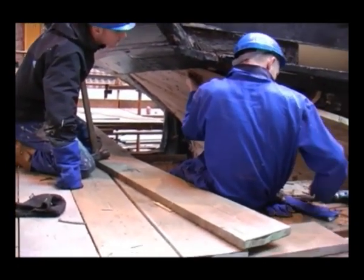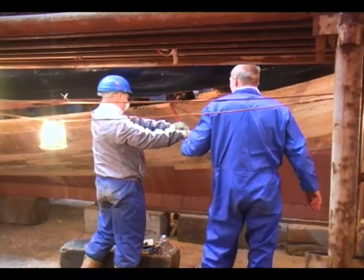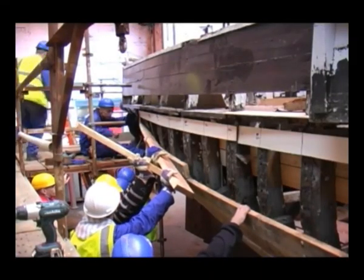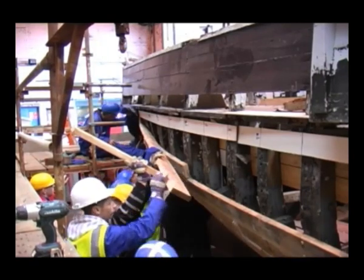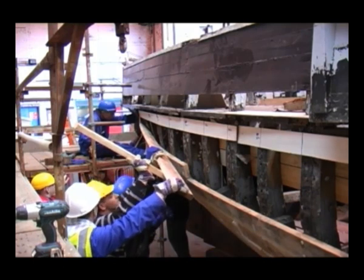I feel as if I've learned a lot, because it's a thing that doesn't get done anymore. It's a traditional boat building, you know. It doesn't get done, and I feel pleased that I'm a part of it. You know, it's part of the Port of Glasgow, and I'm satisfied with what's been done. I've learned a lot, and I feel as if I've gained a lot of new skills that I'd never ever dreamed of having before.